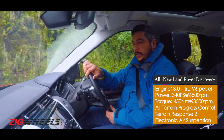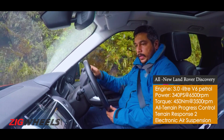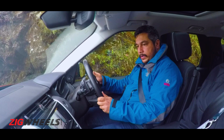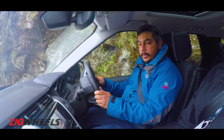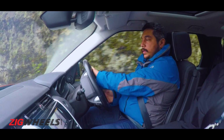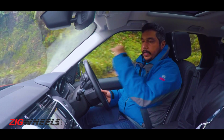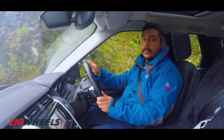We're in the all-new Discovery. This is a supercharged V6 petrol, and it's probably the widest car on the track today, but it's handling everything brilliantly. We are making use of all the assists though. Since I can't see the wheels at some points, I'm using the driver assist screen. We were in low ratio earlier because we had some really steep inclines, but now it's more or less a flat track, but it's still challengingly narrow.